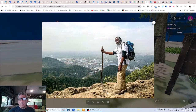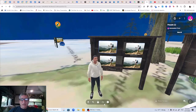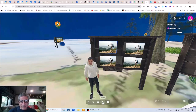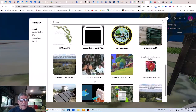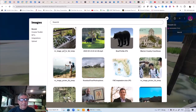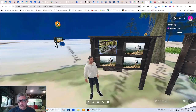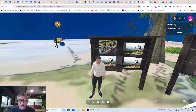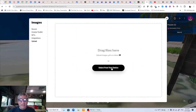Another student can come up here and say, well, I'd love to put in some plants here. Go to replace and then go to upload. If they don't have any, select from your device and then find a picture of plants that you want to put in. Do I have any plants on my hard drive? Not altogether sure, but I can certainly put in stuff later on. So I don't seem to have, here's one of Withlacoochee, but that's not the right place.